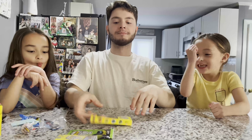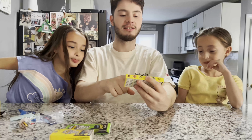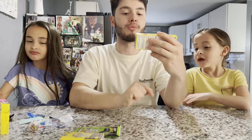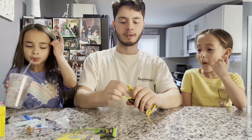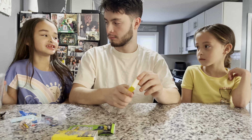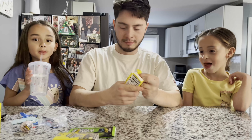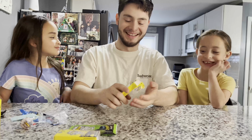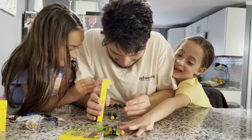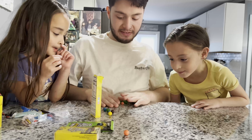Sour. Yes. So I think I'm gonna go for this one because I can already tell it's probably the most sour one. This one is called Sour Candy Brain Breaker. Guys, we got these cups for Easter. Okay. Help me! Mommy's definitely gonna be mad at us.